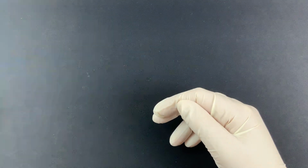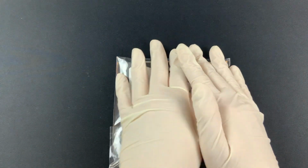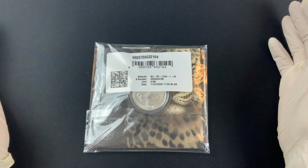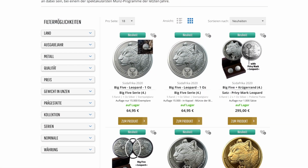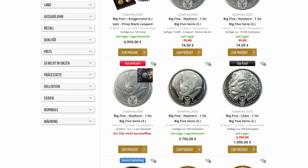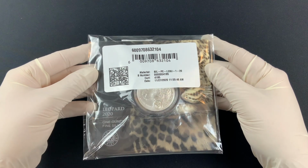Now, this one we have a big coin for you. Always have big coins, but this one, it's actually one of the Big Five series. Now, this is number 4 in the series. You may have seen a couple of them out there already. This is number 4, the leopard.